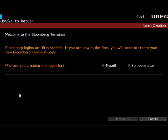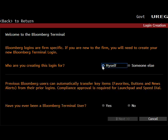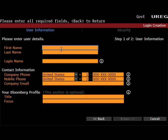All right. So long story short, when you get the new user account on a terminal, create an account for yourself. You've not used it before. Next, type in your name, choose a login. This is like the Gmail logins where people have taken the easy ones. So you've got to get some weird combination of letters and numbers.